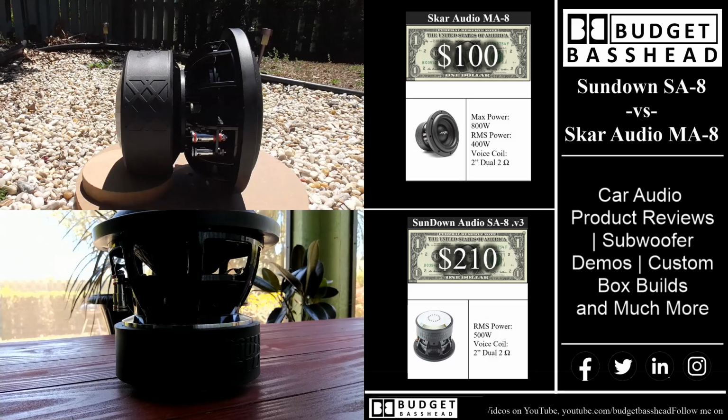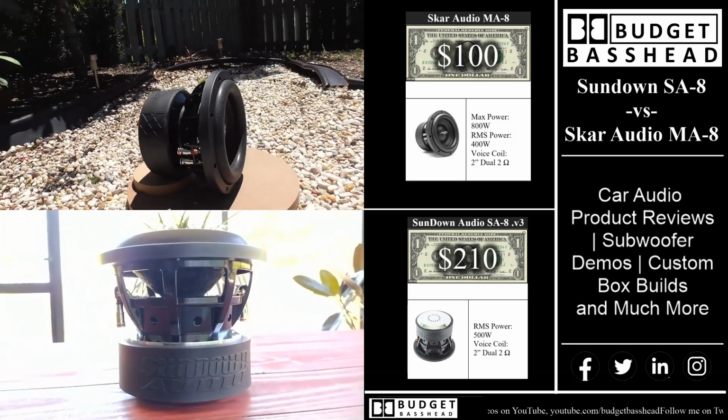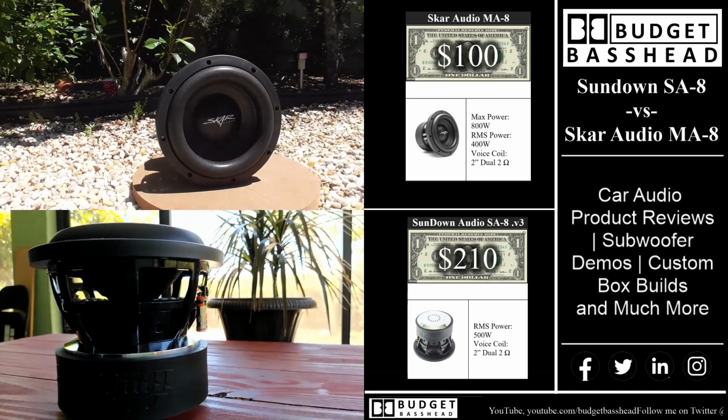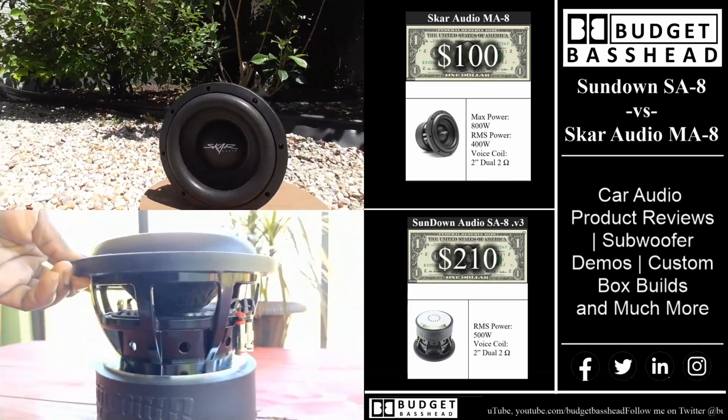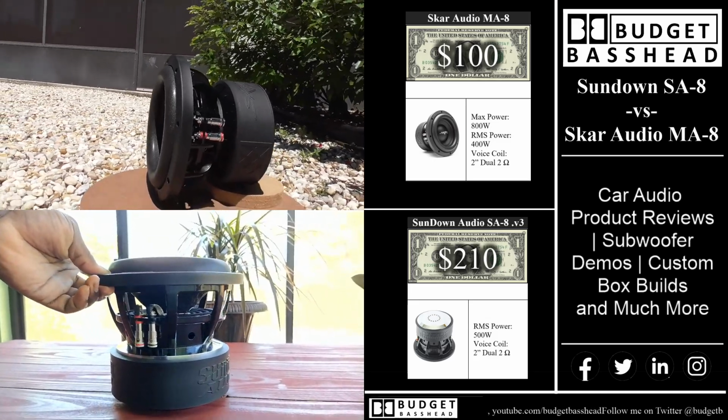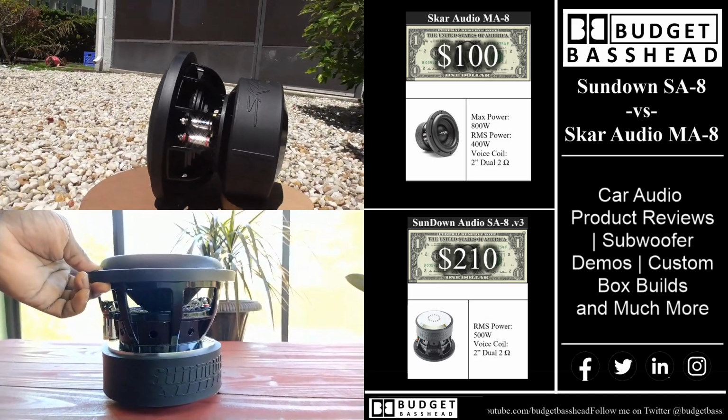For all my regular guys, you guys already know how we do it. We're gonna be pinning these two guys up against one another. And yeah, I know it's a significant price difference, but these are the 4 that I have to work with right now, and you guys did request this.